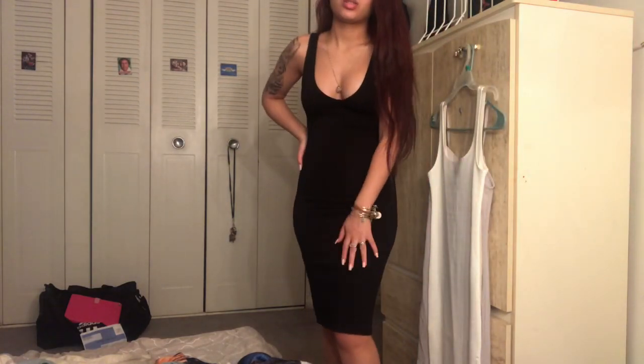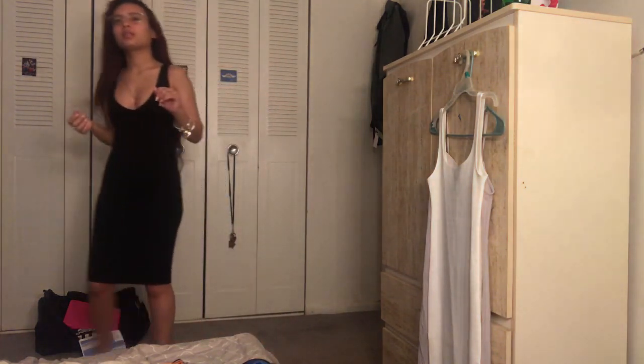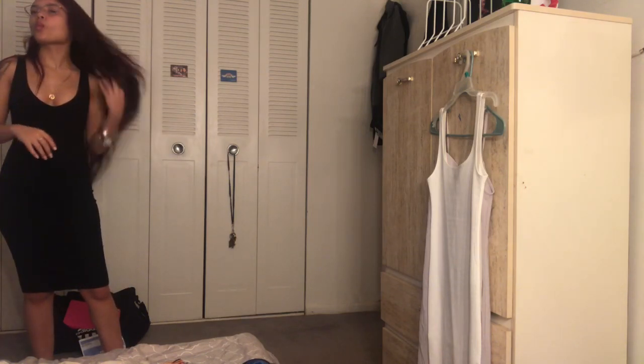The length is shorter. The neckline is shorter. The backline also is short. It's a lot lower. But this is a black tank. I want to say it's probably considered a V-neck dress. Just look at it. I give it a solid 10 also. Yeah, y'all. Solid 10 for me. What do y'all give it?